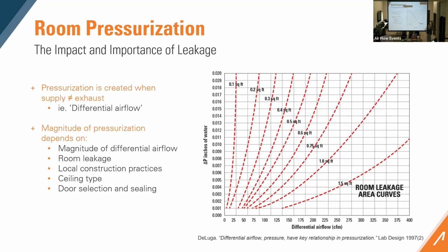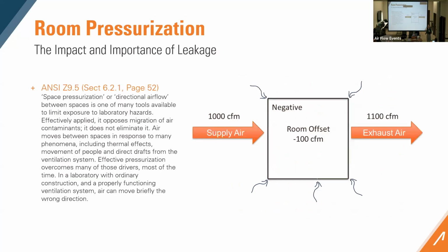The amount of leakage will be affected by local construction practices, ceiling types, and door selection, as well as we've seen some spaces, especially in pharmacies, where they put sealant around every single hole. Those will be very tight, low leakage spaces. The thing about low leakage spaces is that a small change in airflow or in your differential airflow or your offset will create large changes in room pressurization.